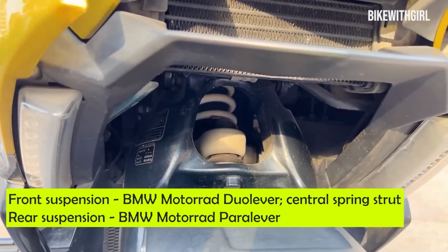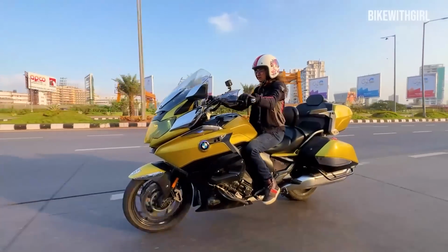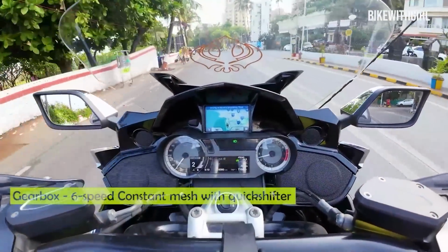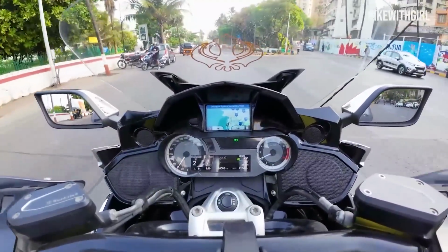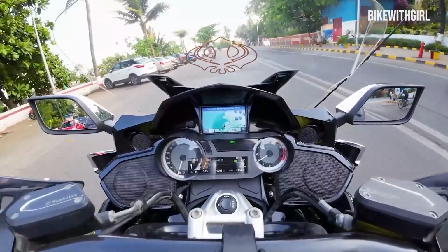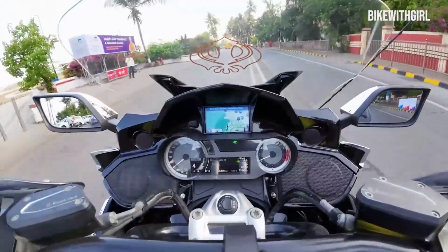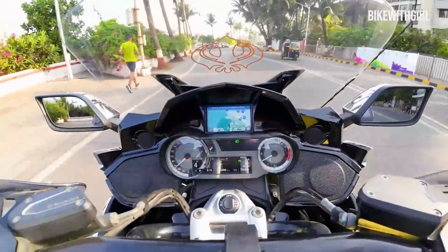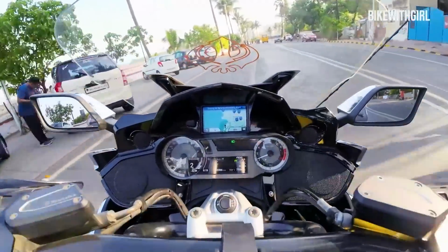Also, this gets electronic suspension. What else does it get? It gets heated grips. It gets a heated seat. I want to tell you that इसका जो quick shifter है, it is absolutely the best quick shifter I have ever felt today. I know that the POV of the action cam is up ahead, but listen to this. वो खट सुना आपने? That is literally how fast these shifts are.